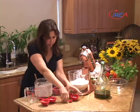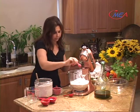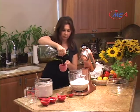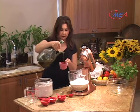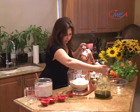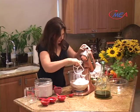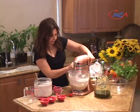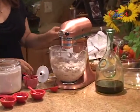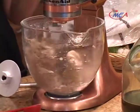Okay, and we will add 3 teaspoons of salt to the mixture, and half cup of extra virgin olive oil goes in the mix. We'll use the mixing attachment to mix all the ingredients. Want to make sure everything is nicely incorporated with each other.